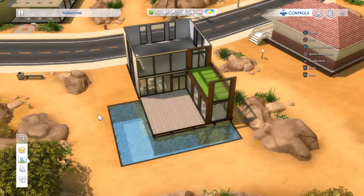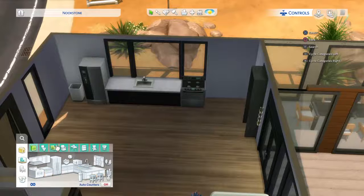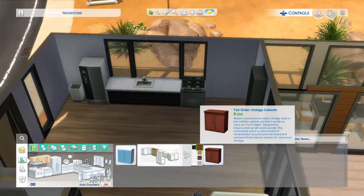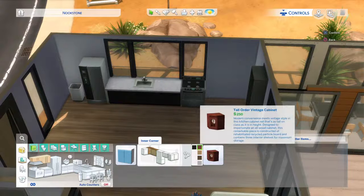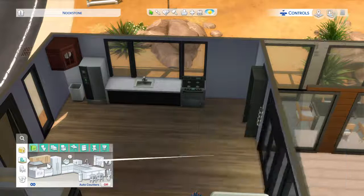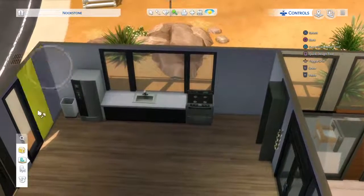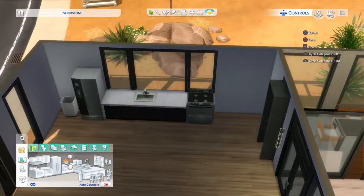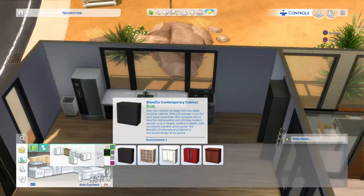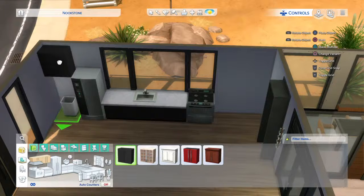What now? Oh yeah, kitchen. Why am I out here? So, what's gonna be good is some cabinet. Nah, it's a bit too fancy for me. I kind of like these ones, as you know. So I'm gonna use those ones.